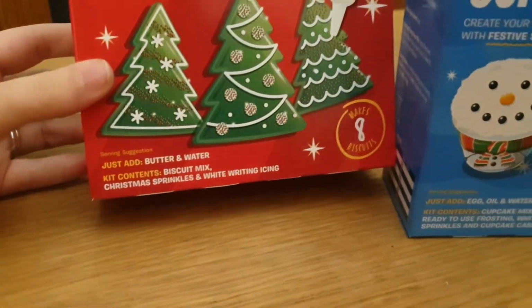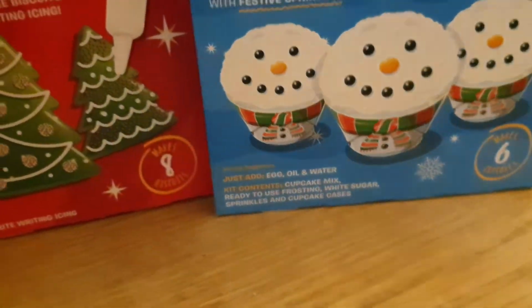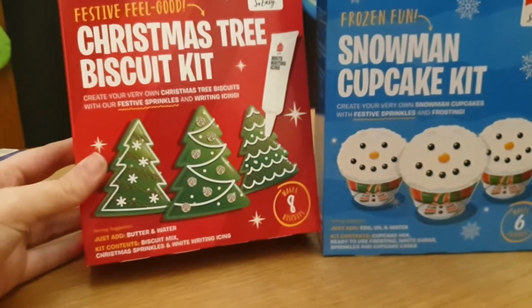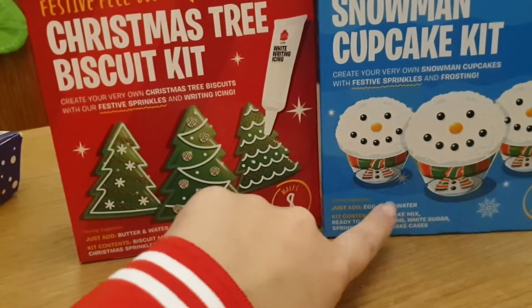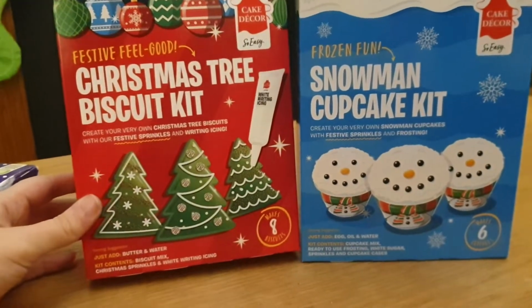All you need is butter, water, and egg, oil, and water. So for £2.50, it pretty much gives you everything that you're going to need. I mean, butter, everyone has in the house anyway. Water, obviously, all I need to get is some oil. So yeah, I thought they were really, really good value.